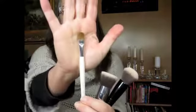Let's start with brushes, and favorites are the brush guards that came from Coastal. Right off the bat, gotta drop something. I like the Real Techniques Beige Shadow Brush. I'm just gonna go real fast. The Sonja Kashuk Dome Brush. The 227 MAC, really good for brow bones. The Sigma E70, an angled brush, brush guard. And the Sonja Kashuk flat shader brush.